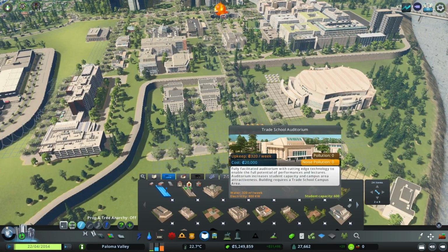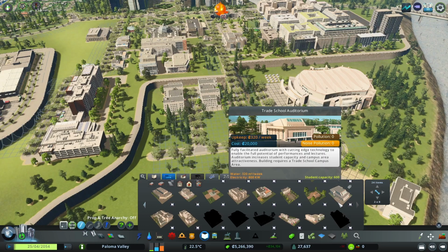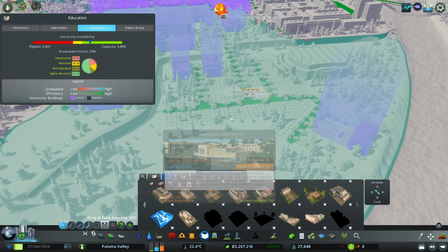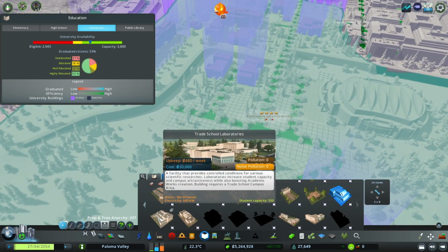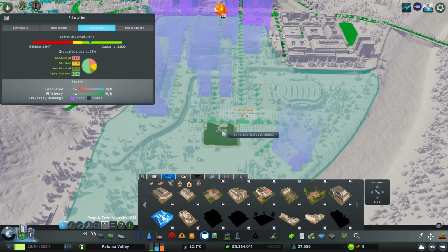So we now have an auditorium, plus some labs and a bookstore. It's not too many new things, but they're fairly large assets by the looks of it, so let's see which one is the biggest and add that in first. The bookstore is about a block wide, the lab is bigger than that, and then the auditorium is long. So let's add in the labs first because they seem like they're the biggest.